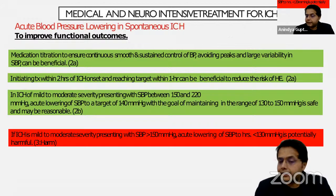If a patient presents with a moderate to severe size of ICH and systolic BP between 150 to 220 millimeter of mercury, lowering systolic BP to a target of 140 millimeter of mercury, with the goal of maintaining the range of 130 to 150 millimeter of mercury, is a safe and reasonable approach. There's a class 2B recommendation regarding this. The ideal range for these patients is within 130 to 150 millimeter of mercury. And acute lowering of systolic BP to less than 130 millimeter of mercury is counterintuitive and potentially harmful. That has been shown in various trials.